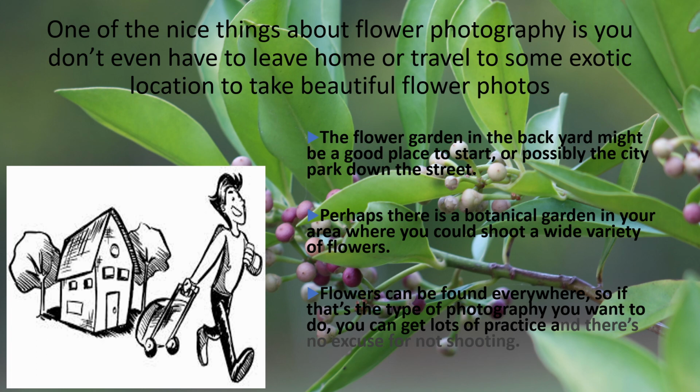One of the nice things about flower photography is you don't have to leave home or travel to some exotic location to take flowers. The flower garden in your backyard might be a good place to start. My mom has a flower garden, so I'm at her house all the time taking pictures. Most of these pictures probably came out of her yard. Or you can go to the city park down the street, or perhaps there's a botanical garden in your area. Flowers can be found everywhere, so you can get lots of practice, and there's no excuse for not getting out and starting shooting.